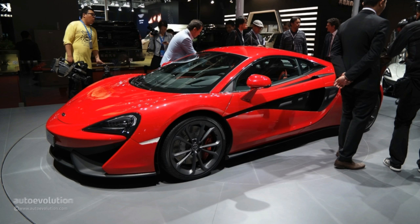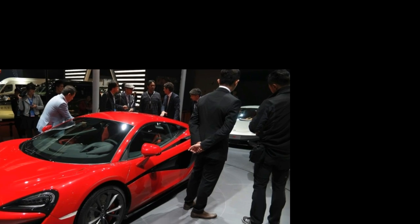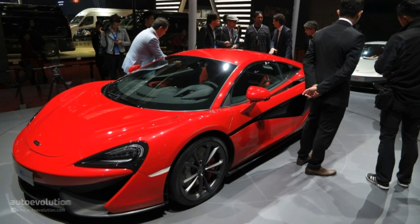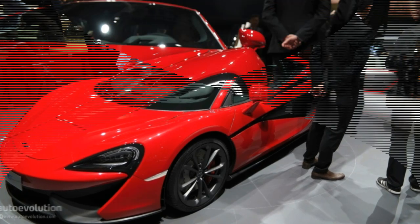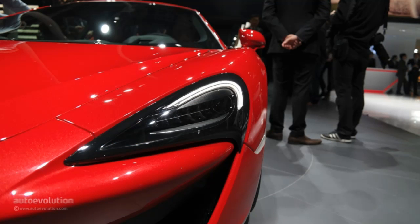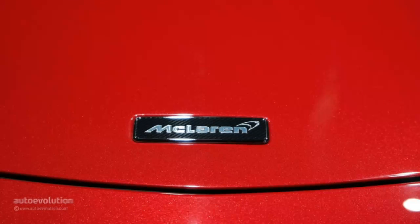The gearbox is a 7-speed SSG unit, seamless shift gearbox, that, in combination with the engine and the lightweight construction of the car, allows it to get to 100 km per hour, 62 mph, from a standstill in 3.5 seconds. Going beyond that speed, to 200 km per hour, 124 mph, asks just 7 seconds extra, while the top speed is rated at 320 km per hour, 200 mph.